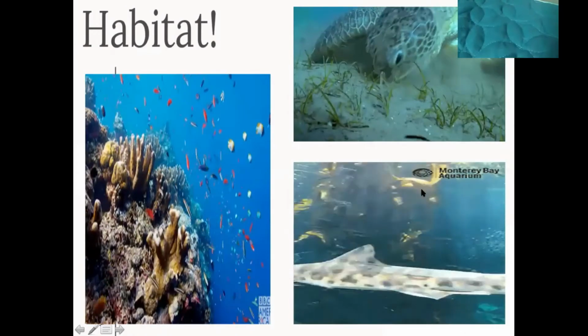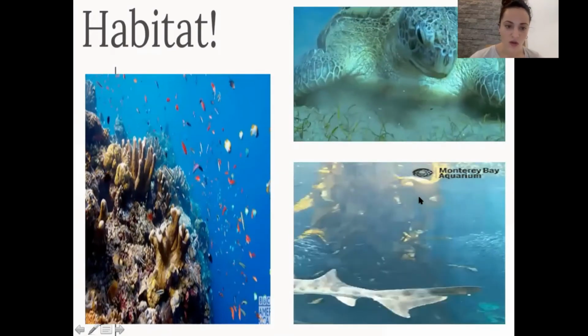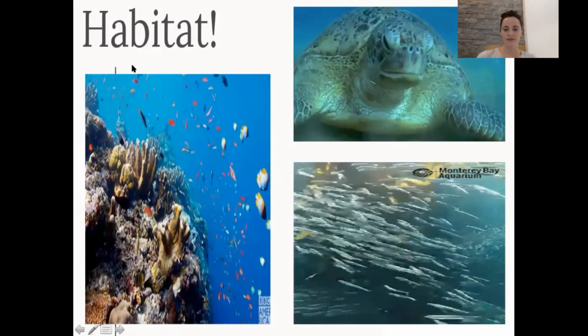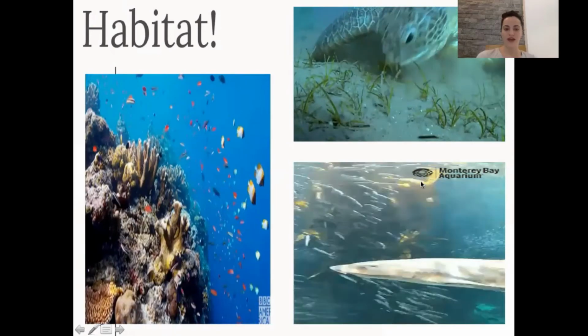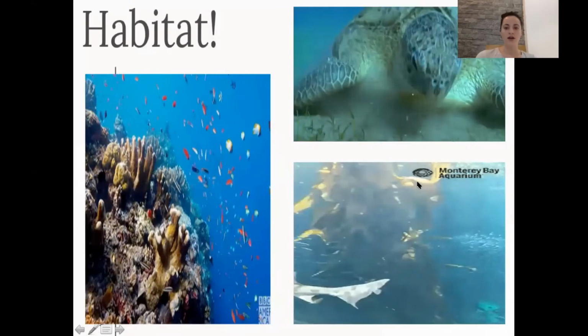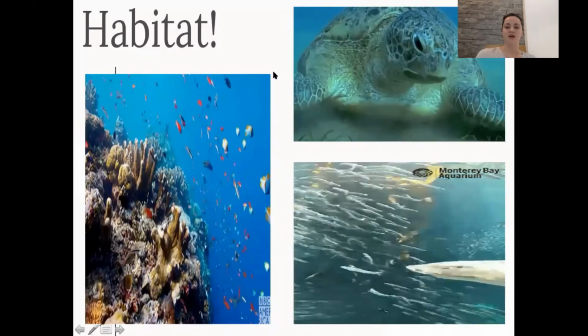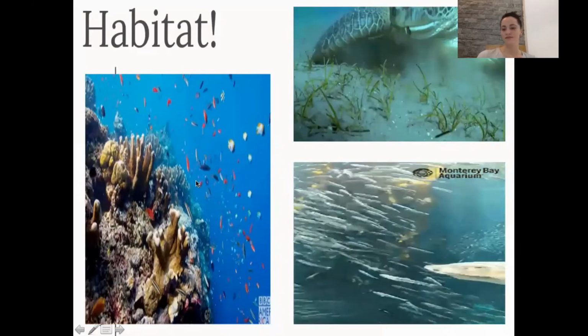Ocean habitat. Good, but what habitat in the ocean? What do you see in the first picture? I see lots of fish and coral. Good, that's the coral reef habitat. What habitat is the sea turtle in, Leihan?